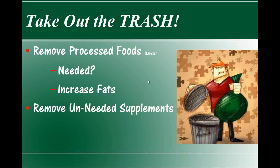Then we'll also remove unneeded supplements, and again we'll review the ingredient list and see if there's anything that the horse may be responding to, and if we really need the supplement or not. We try and remove anything from the diet that could be a causative, and we want to get the diet back to a very simple diet that the horse is really meant to have.